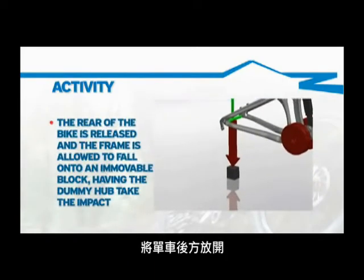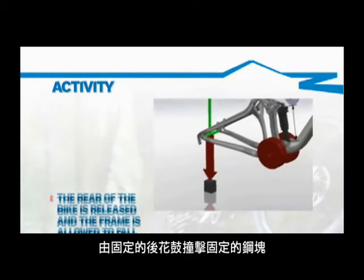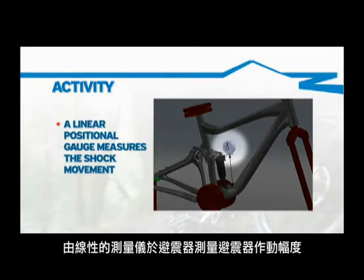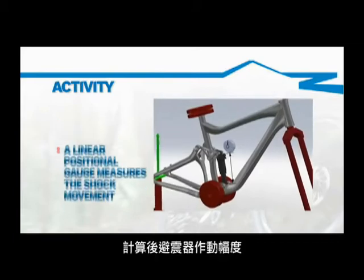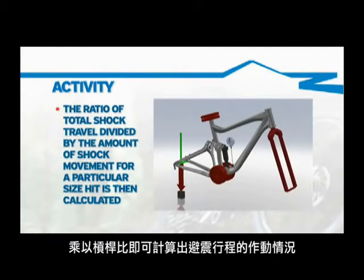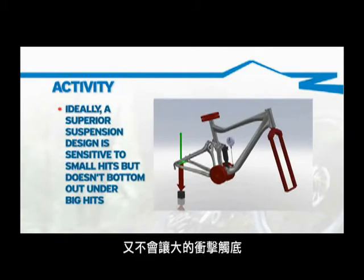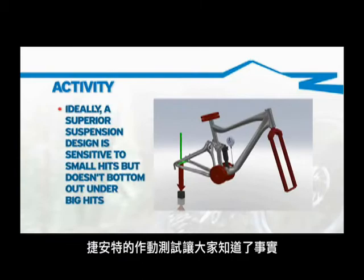The rear of the bike is released and the frame is allowed to fall onto an immovable block, having the dummy hub take the impact. A linear positional gauge positioned on the shock measures shock movement as a result of the hit. The ratio of total shock travel divided by the amount of shock movement for a particular size hit is then calculated. Ideally, a superior suspension design is sensitive to small hits, but won't bottom out under bigger hits. Giant's activity test uncovers the truth.